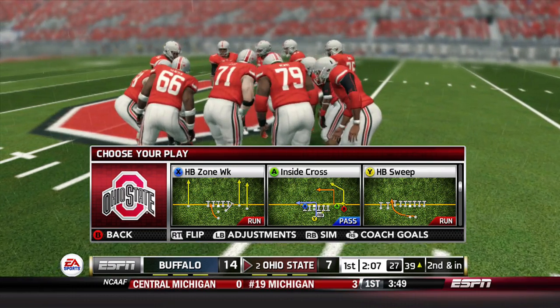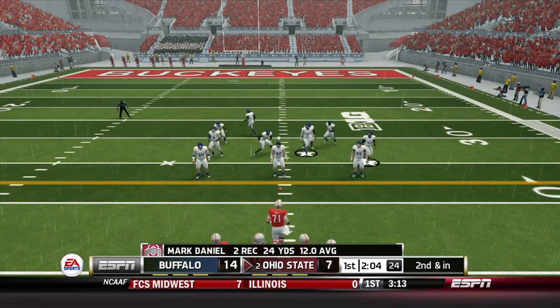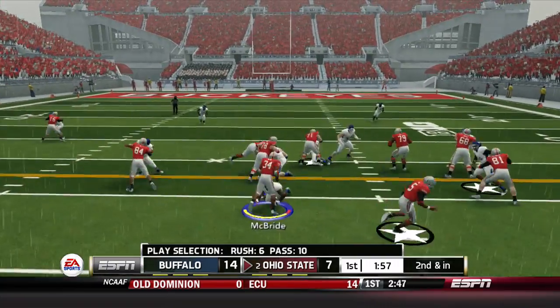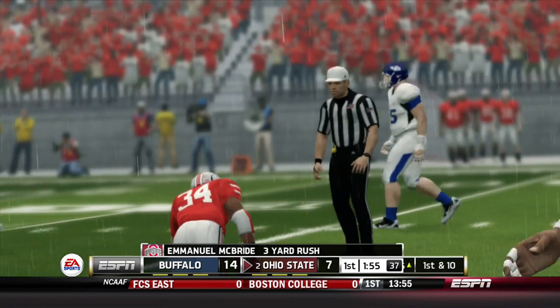That'll make it second and inches. So it's second down, and they're only about a foot away from picking up the first down. Feeds it to the back. Nice run up the middle. They should continue to run the ball.